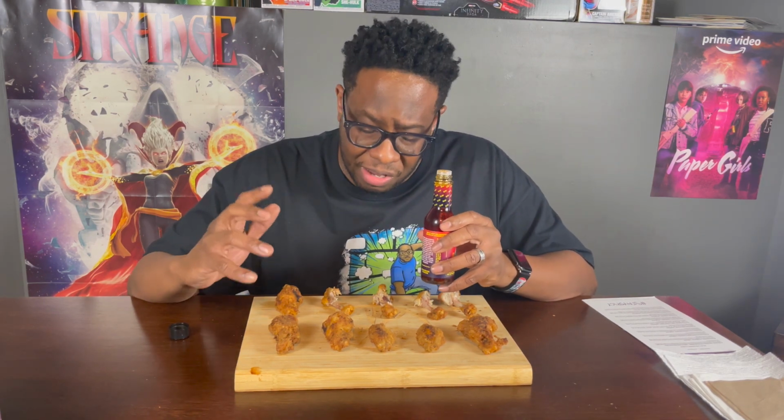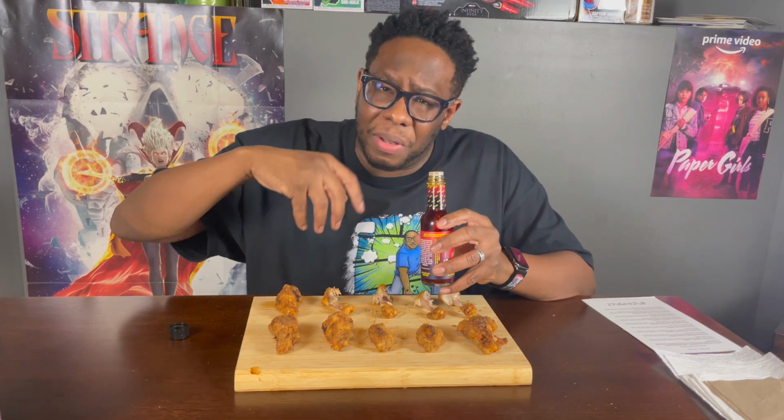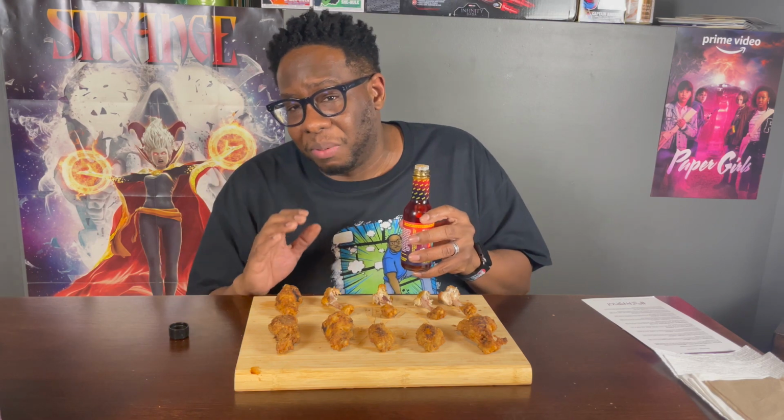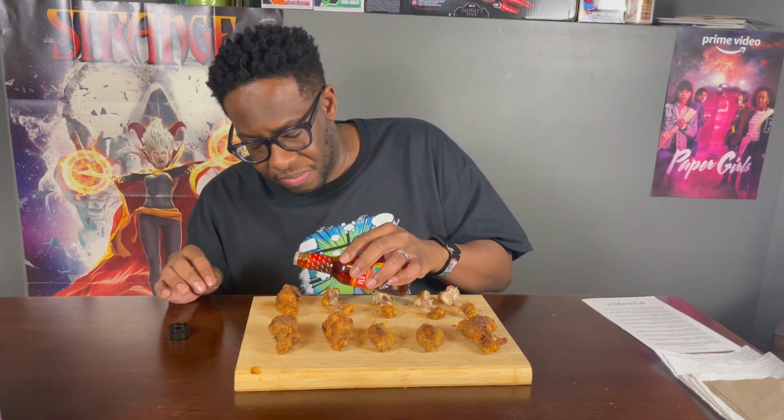Another thing that scares me is that it's kind of odorless. Like I don't smell the heat. Like with all the other ones, I can smell it a little bit. I don't smell anything with this one. So I'm gonna be very cautious to put just a little bit to see how this works.